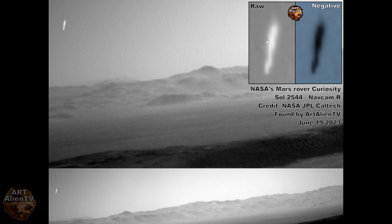But look how zigzaggy it is. Would a meteor look like that? I don't think so. A meteor, you'd have a sort of blob on the end and a long, straight line behind it. White. Not this kind of shape. This is really strange. What the hell is that? It's really odd. I'm not sure what to make of that at all.